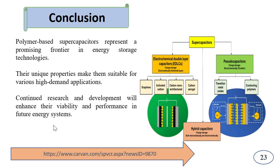So here is the conclusion. We are talking about the polymer based supercapacitor, but this is not the end. Of course, the research is going on to cope with all the problems. Polymer based supercapacitors represent a very promising frontier in the energy storage technologies. What makes them unique? We already know they have good cyclic stability, they have greater charge density. They are very flexible, they are lightweight, they are cost effective, they have less environmental concern. So these unique properties actually make the polymer based supercapacitor very suitable for various high demand applications. The research and development is continuing, which basically enhances the overall performance for the future energy systems.